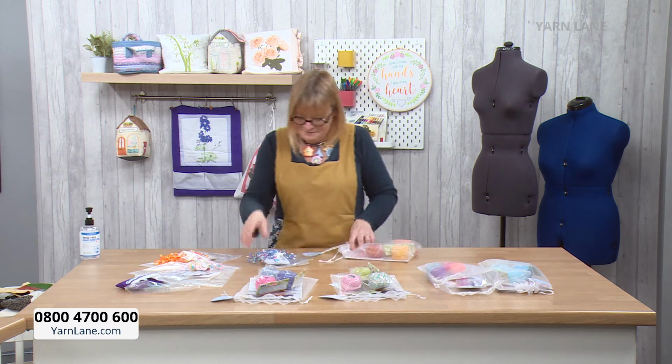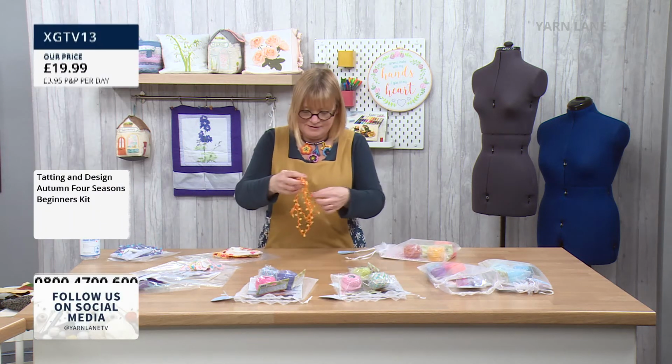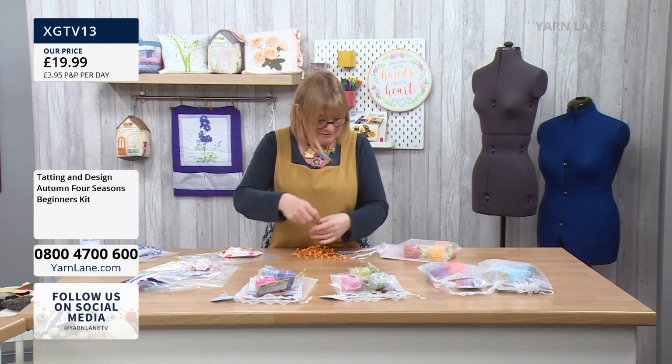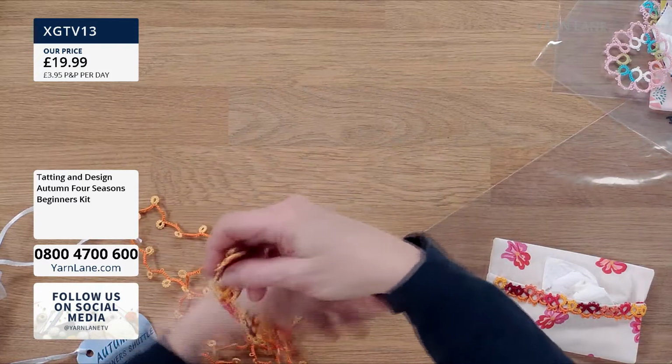Autumn. Should we have a look at the autumn colours before we go into the kit? Oh, these are lovely, aren't they? I love the variegated one. So there's the bracelet. Isn't that pretty? I might put it on.